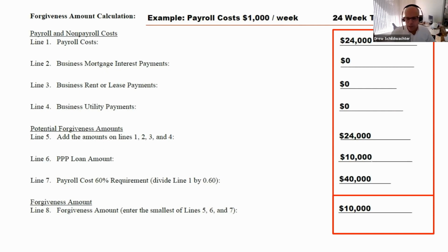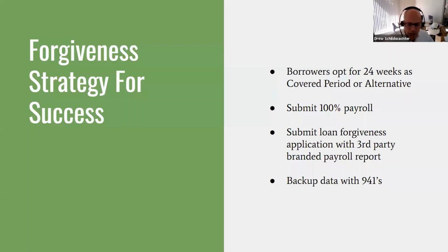It won't work for everybody, but the amazing thing is that that top line, they let you keep all of the payroll in the covered period to meet your threshold. So we believe that borrowers who opt for 24 weeks, whether it's covered or alternative covered period, and then they submit 100% payroll, they're taking third-party branded payroll reports, right? So this is not something that they can doctor up.